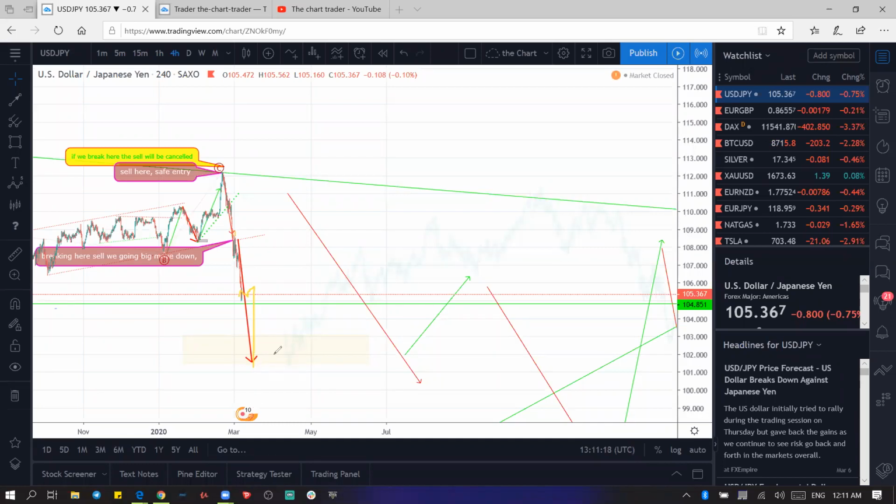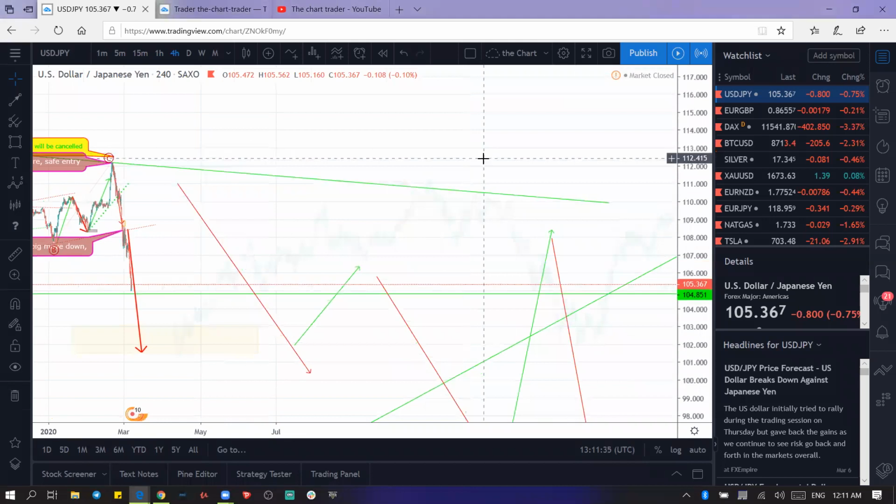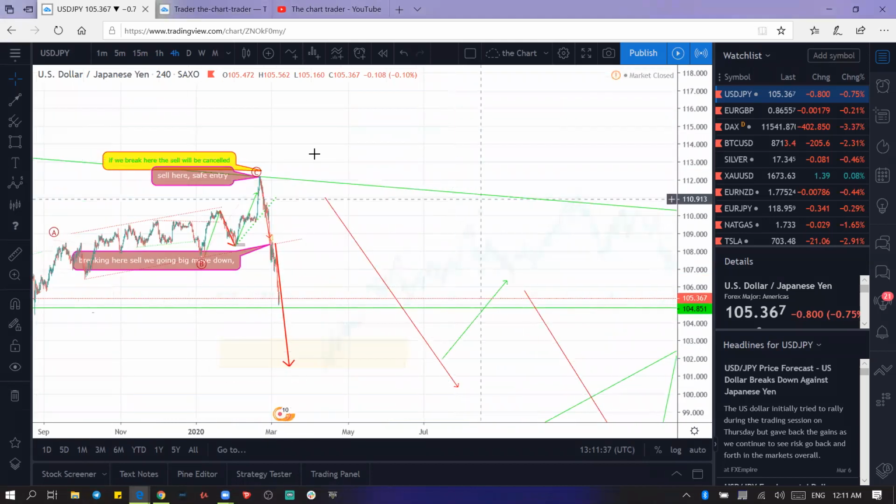Or it can just keep going impulsively down, and they do the correction here. Because there is possibility for this to continue down from here, with the whole thing up in a big correction. As you see, I did draw it there for you to see. So I'm only seeing a down move on the USDJPY for the long term. For the whole 2020, I'm expecting a down move on the USD yen pair.